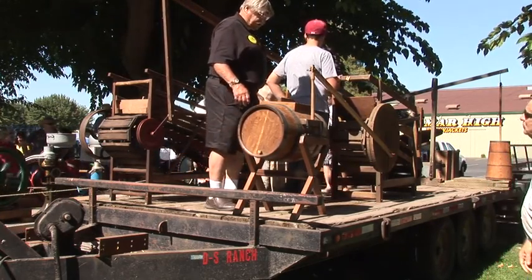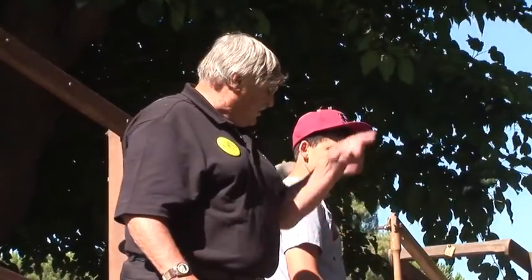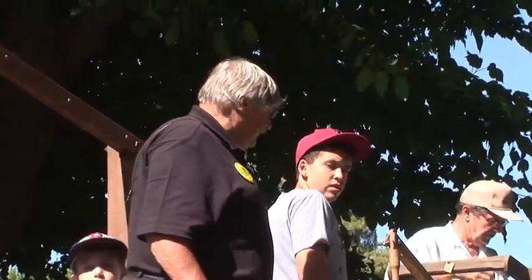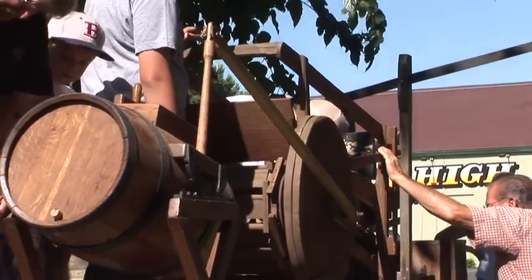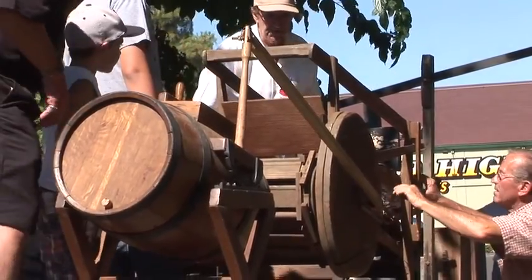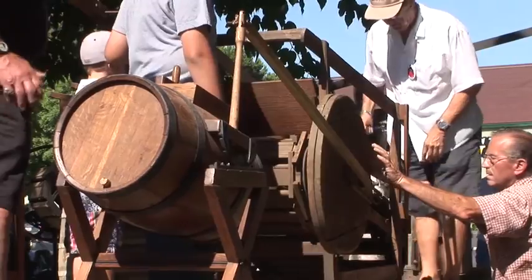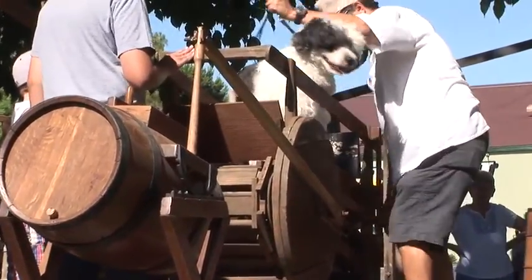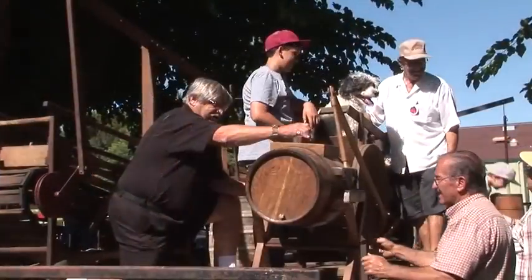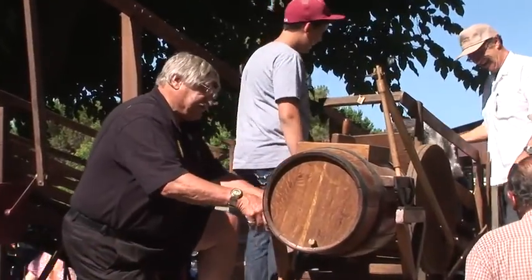We're going to a treadmill with a big wooden pulley with an eccentric arm on it. Brake handle first. And they did have a brake on them. This is a barrel churn. And they would put their milk in here and the butter fat would turn to butter. This is a pristine churn that Mr. Gomes has collected.